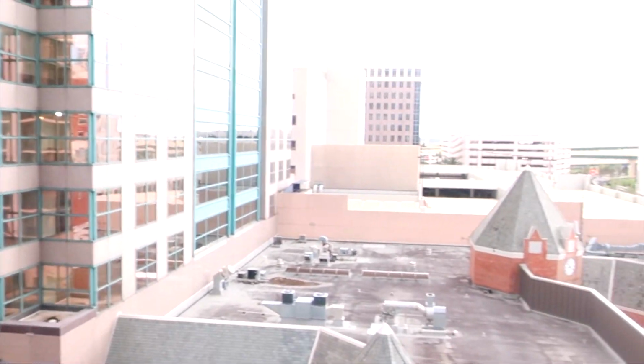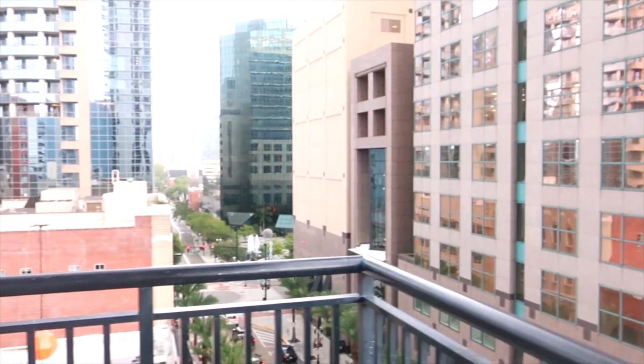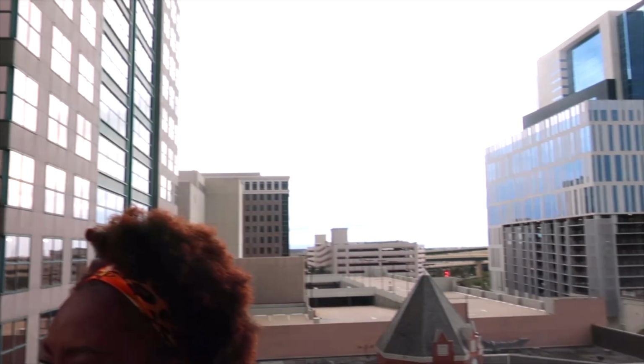So here's how she looks outside, more of the view. Welcome to the city of Orlando. Here we are. This should be called the Rain City mascot.